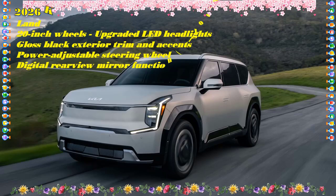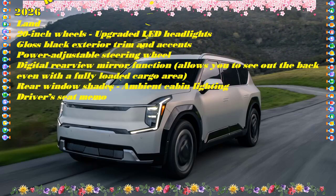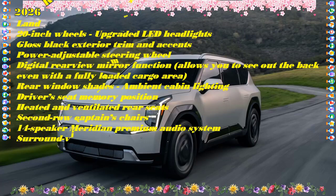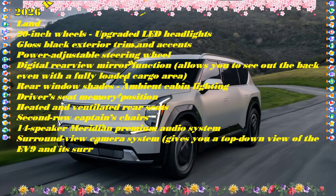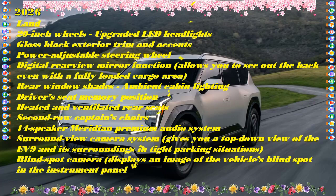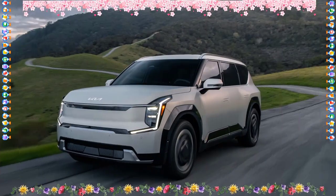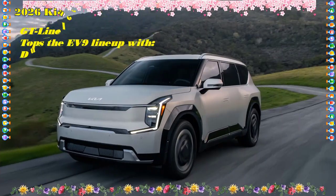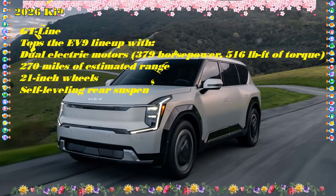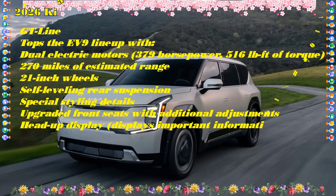EV motor, power, and performance. The EV9 lineup starts with the rear-wheel drive Light trim, which features a single rear-mounted electric motor that makes 215 horsepower. The Light Long Range version is rear drive too. However, despite adding a bigger battery, its peak power drops to 201 horses. All-wheel drive models have a dual-motor arrangement with a combined 379 ponies, and an available boost mode increases the peak torque output and provides quicker acceleration.